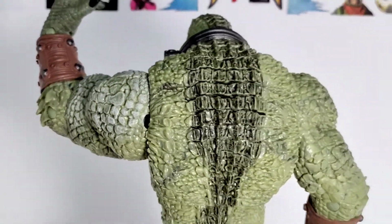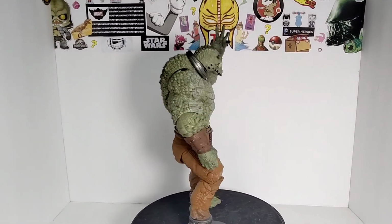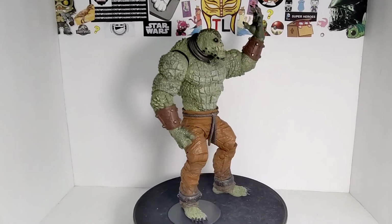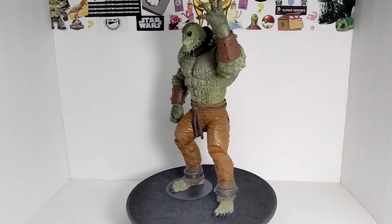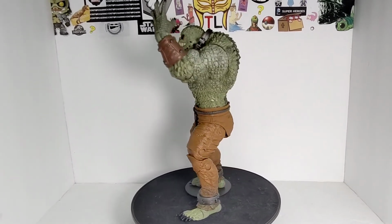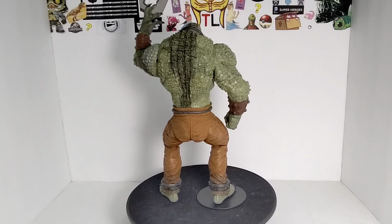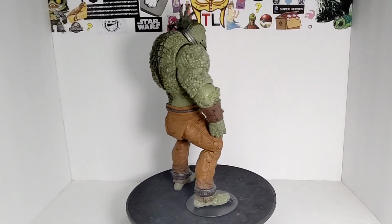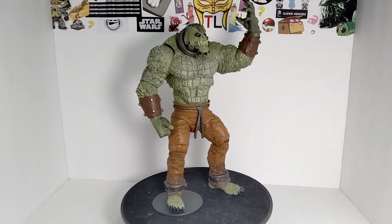All those scales, detail. Anyways, overall, what I think about this figure is it's very well sculpted, lots of details. I like that, but the thing I don't like is that I don't think it's big enough. I don't know if you guys are familiar with the Tiny Joker. I feel like it should definitely be at least that big or somewhere there, but it's not.